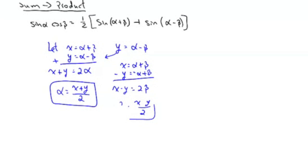X minus y over 2. So that's our other substitution. Where you see alpha, you're going to replace it with x plus y over 2. Where you see beta, you're going to replace it with x minus y over 2. Why? Because this is what's going to make our formula work.